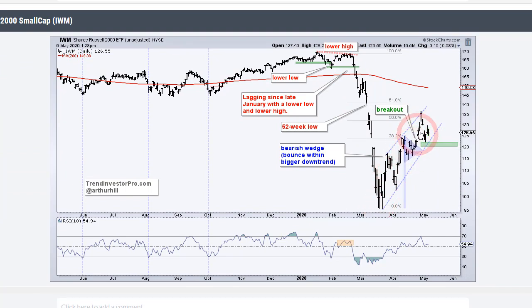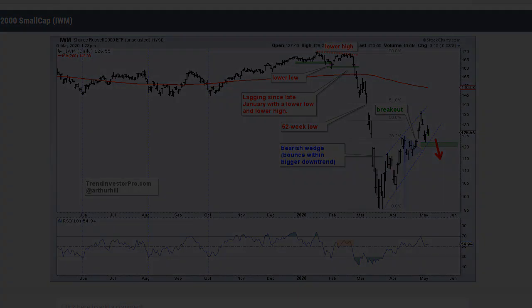There's the pennant and the breakout. And this is the thing, you know, if you're playing short-term breakouts in this kind of a market, a bird in the hand is worth two in the bush. All right, you don't need to get greedy here in this volatile environment. And you can see here, this is a wedge of sorts. And if we break this support level, we'll call it 120, that would be a bearish development. That would reverse this uptrend and signal a continuation lower.